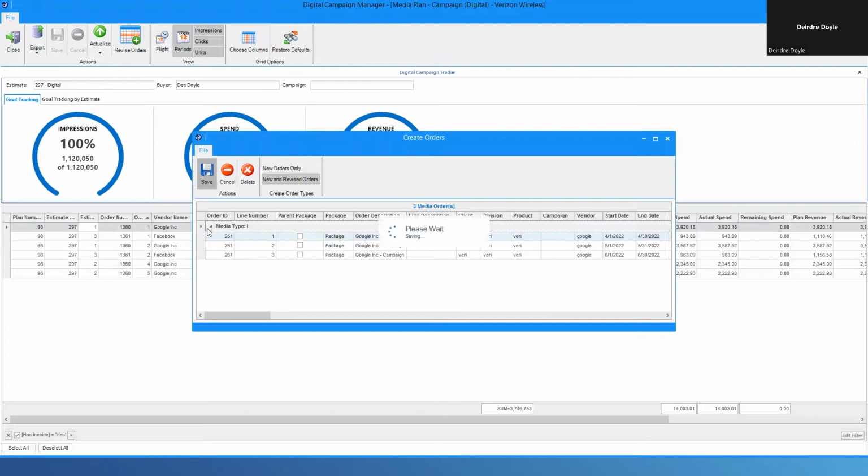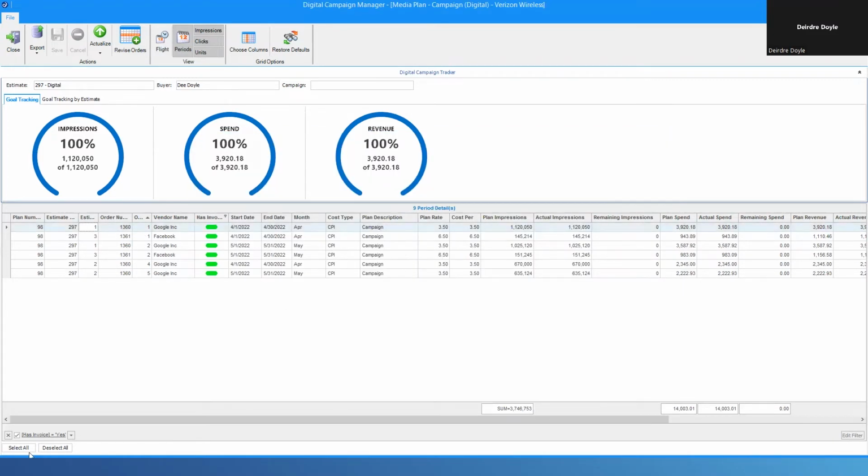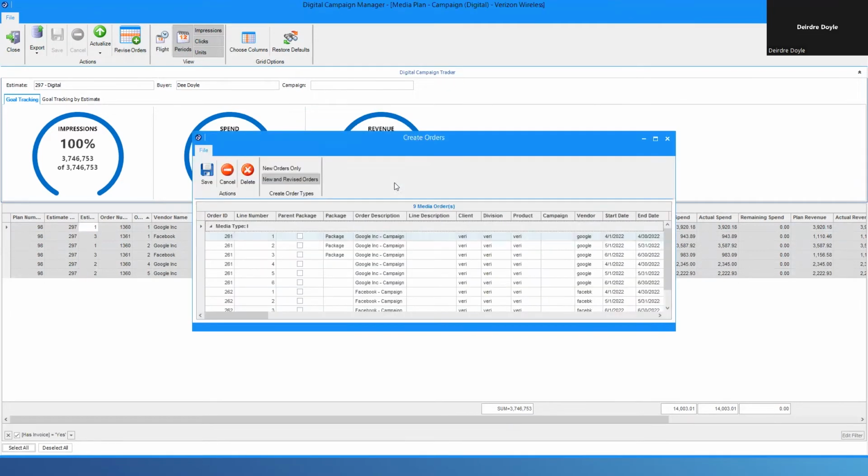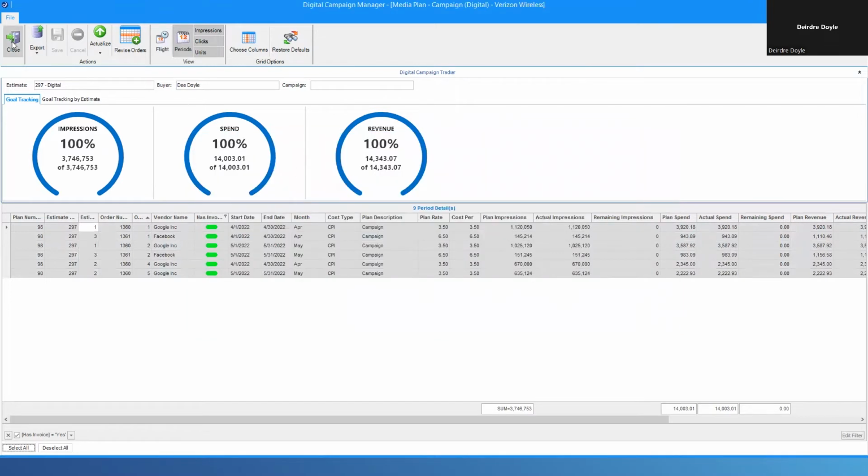So this is the same thing as when you're creating orders in the media plan. It just did the one line I had selected. If I wanted to do all at once, I can revise them all at once. And again, just click OK, and then click Save, and then my orders are revised.